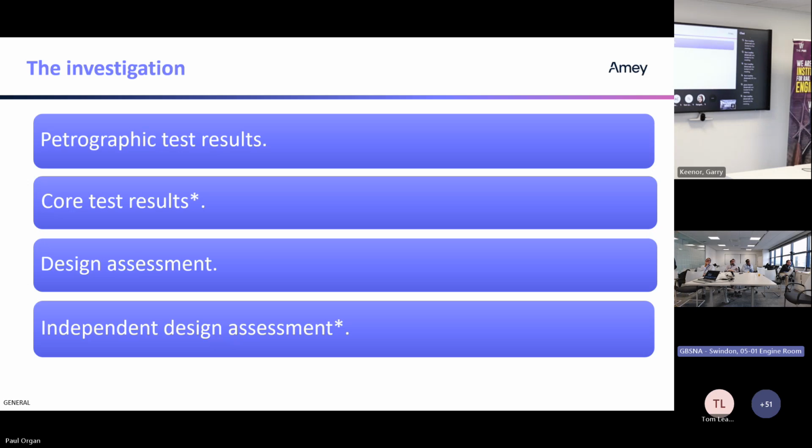Petrographic results proved that the concrete contents were as per design. So why were the cubes a lower strength? The petrographic results proved that they were exactly as they should be. As for poor test results, as we've seen in the previous slide, the cores proved to be above strength apart from five of the foundations, which were below the requirement that we needed, below 40.